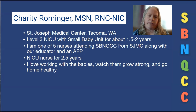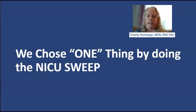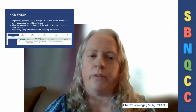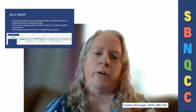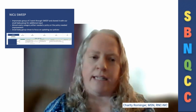I've been a NICU nurse for about 2.5 years now. I love working with the babies, even the complex ones. I like watching them grow strong and be able to go home healthy. We chose our one thing to do by doing the NICU sweep. It started out as an impromptu group of 3 of us that went through the sweep shortly after we went to the first session and it was shared. We went through all of the different categories and listed out our different ideas for them.